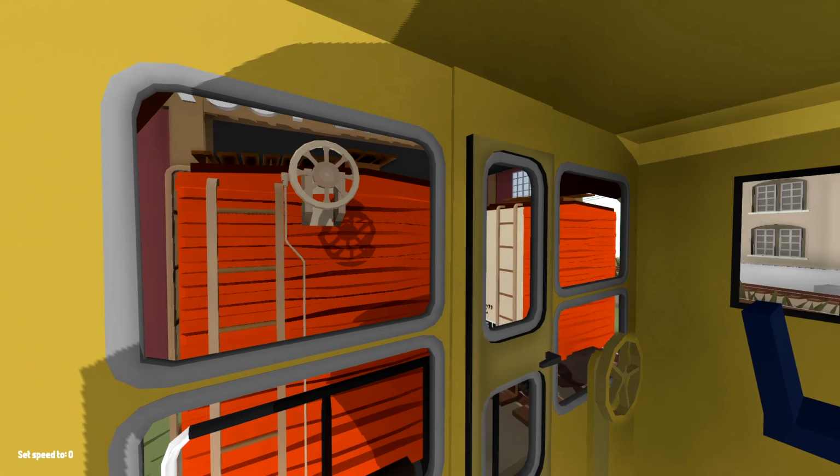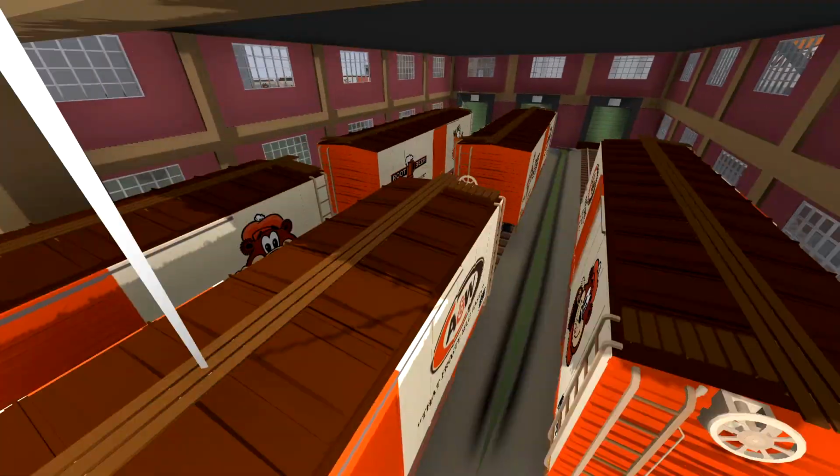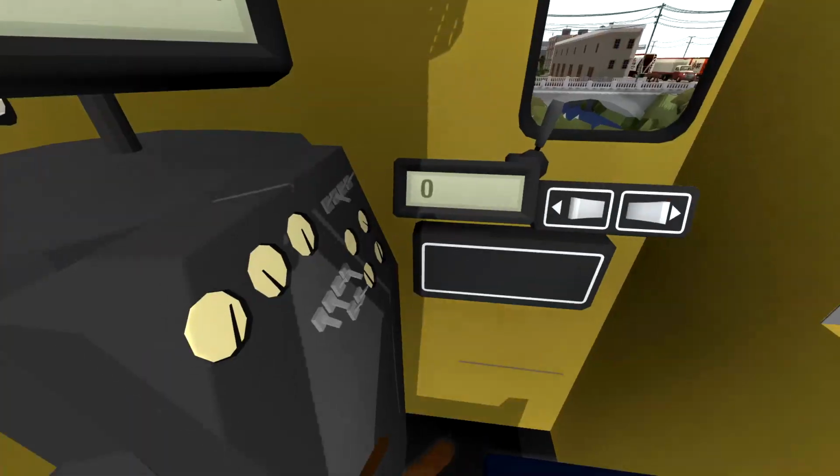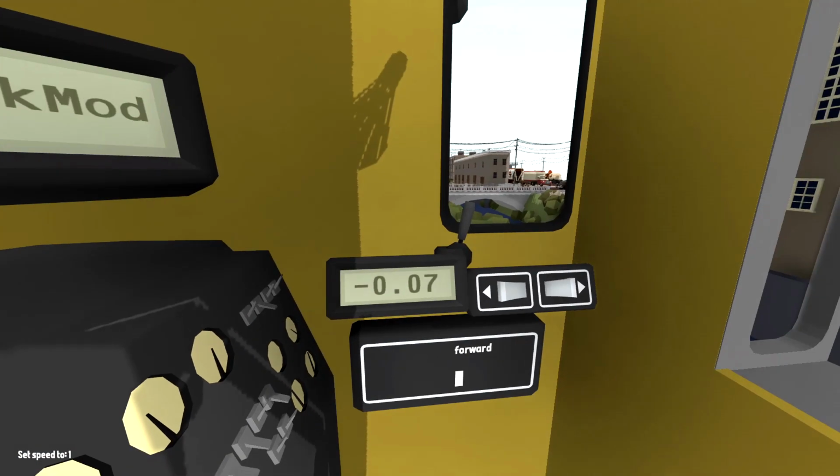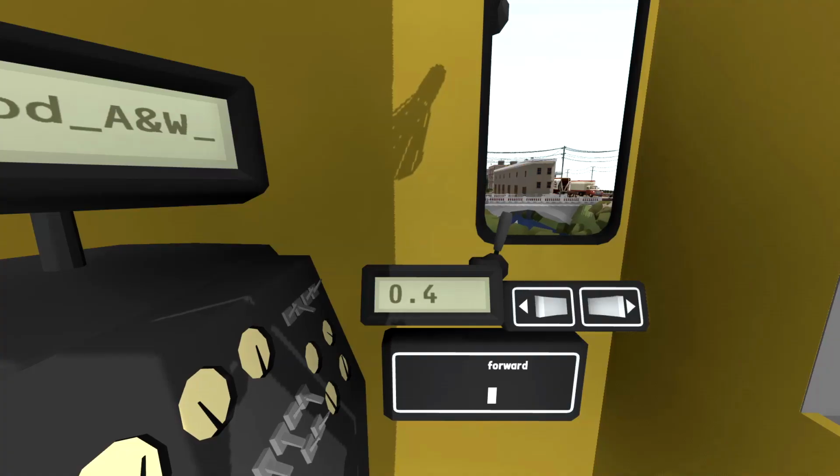We need to keep reversing. Wait, are we attached onto the other one already? Nope. Alright, keep reversing. Keep going backwards. There we go. Alright, start going forwards now. That will be awesome sauce.